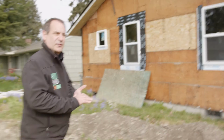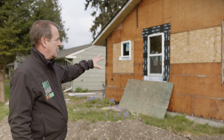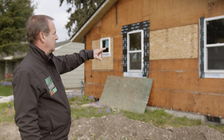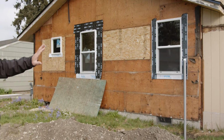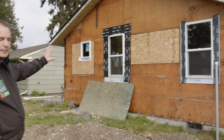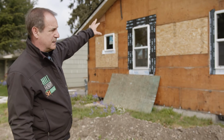Okay, well it looks a little scruffy out here, but it won't when we get finished. We've got the old siding off the wall now, the windows are in. We use a product called Vicor, that's a sealer around the windows. We're going to come back now and side this wall with our cement siding board, do a pattern on it, put a gable vent up top.